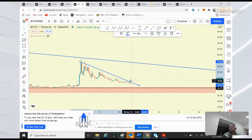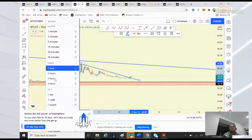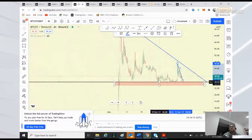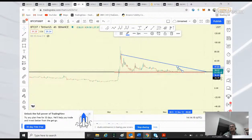If by any chance price can break out of the bigger triangle, there is a huge possibility that we see a very big rally towards a higher price, which I can tell you how much that higher price is. So yeah, there is a very big possibility that we can see the price even around $100.